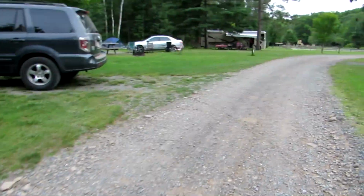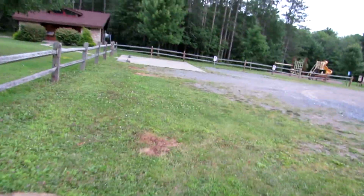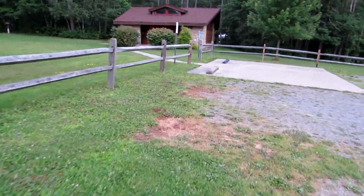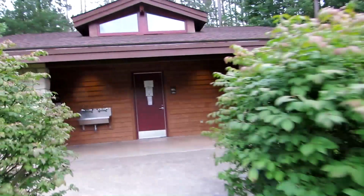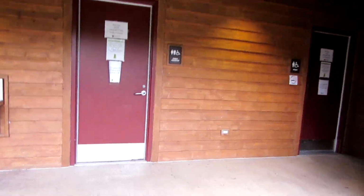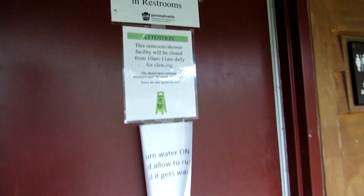There is a dog section and a no dog section. This is the parking area for the bathrooms. I guess they figure some people don't want to walk to the bathrooms. This is the bathrooms. We will go in and check them out. Sorry, I can't go check the women's. They have a nice wash sink out here, as most of the Pennsylvania parks.